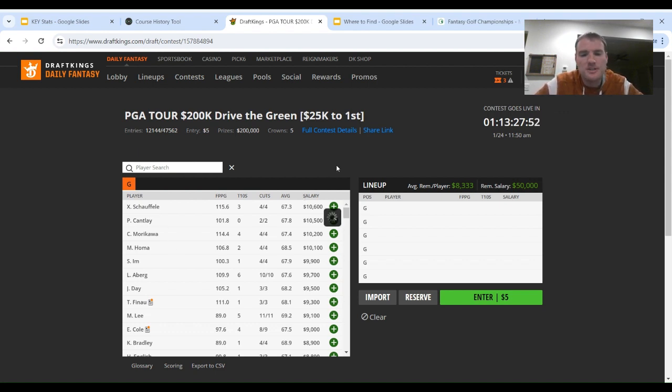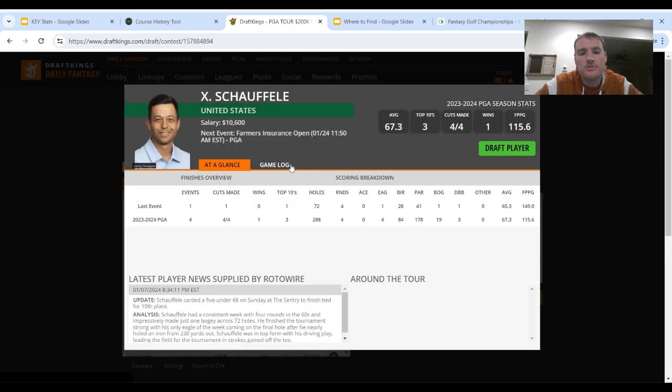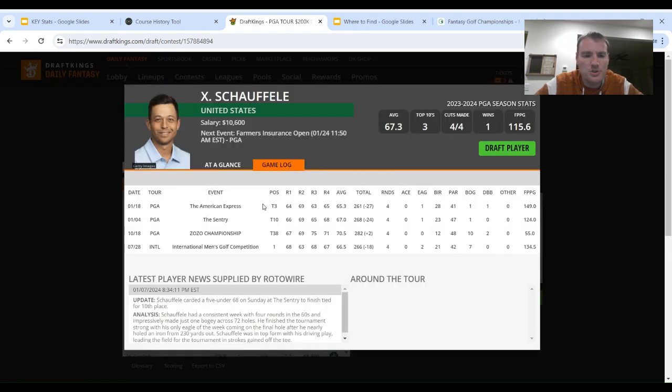Xander Schauffele is the hometown kid this week. He is from San Diego. He apparently played this course all the time when he was in high school, and it kind of showed up with his history here. He owns a 13th finish as well as a runner-up here at Torrey Pines. And at the American Express, he finished third last week, and he gained strokes in every category at the Stadium Course. That is what we like to see with Xander, where every facet of his game is working.